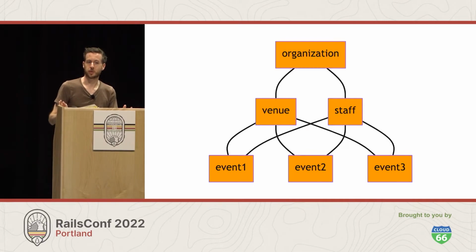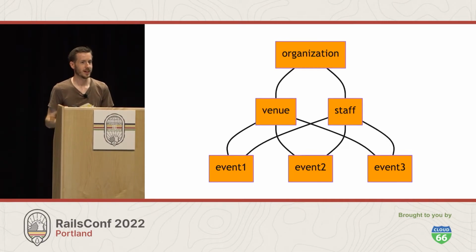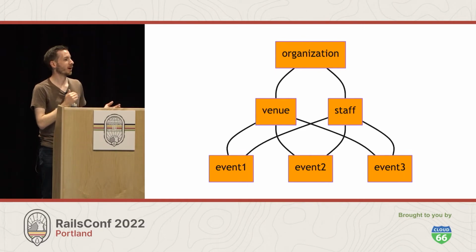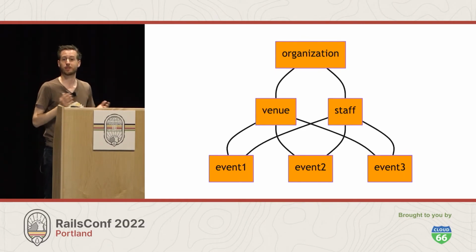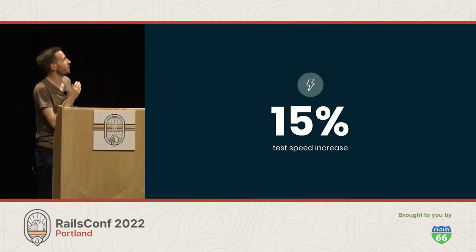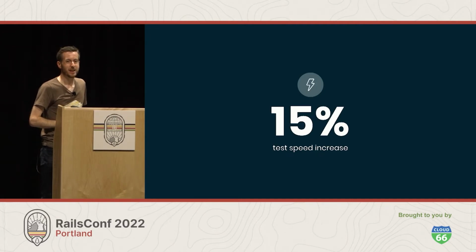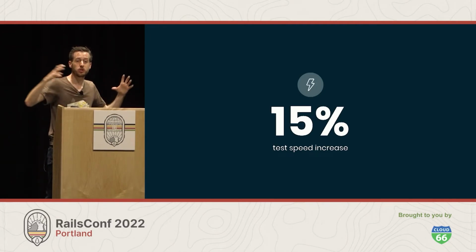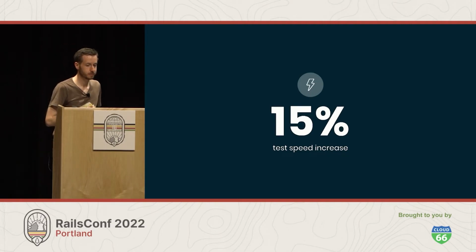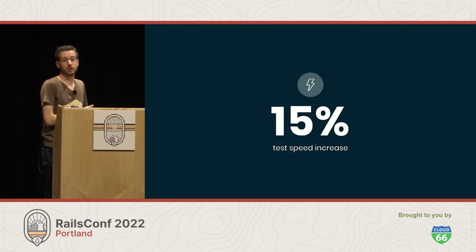And then came the moment of truth. Let's actually run the test suite and see if the numbers change. Because whenever you do performance work, never commit something before having measured before and after to see, did your improvements actually make things faster? And when we did, there was a 15% test speed increase. Because it was creating such a huge tree of data and we pruned that down, the tests were now 15% faster.